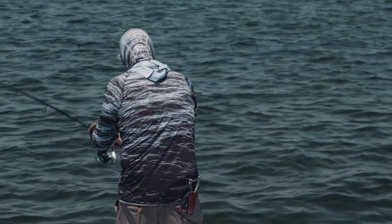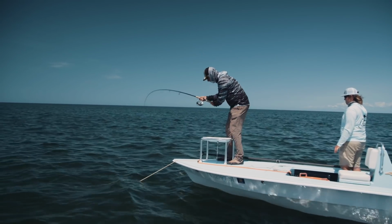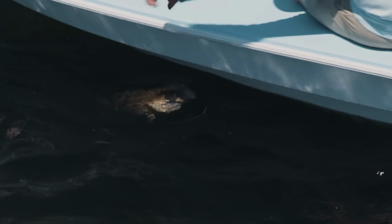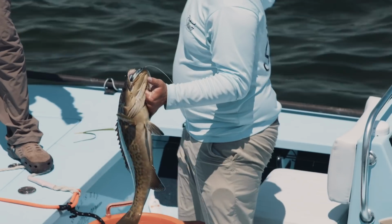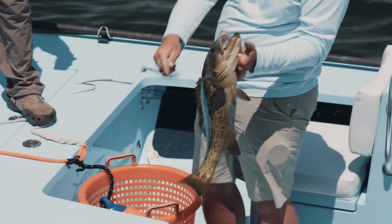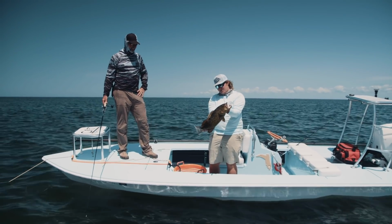Let me get down here and help you with that one. You want to go around the anchor? Yep. Go bring them right here to me and I'll grab a hold of them for you. That is a good one, Brandon. Nice fish. Ooh. That is a beautiful fish. That one make you work a little bit. That one will take some air out of you. Yep. Solid keeper fish there too.